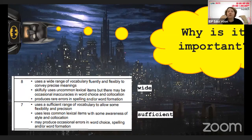So if you hit, for example, band 6 in your grammar, but you get an 8 in your lexical resource, you get a 7, or like 6.5, because you also have other criteria to count in. So you should still try to hit as many points as you can, even if you think that your goal is below that. So let's look at some paraphrasing.